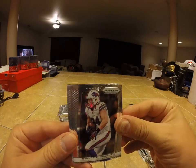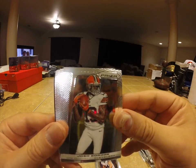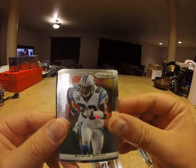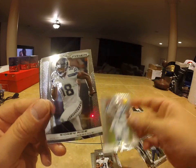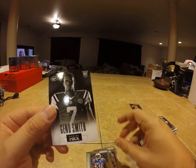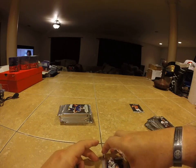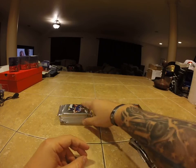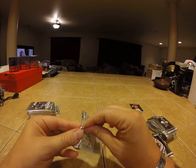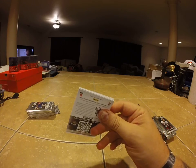All right, Scott Chandler. Josh Gordon. Reggie Bush, Lions. San Diego kid. Steve Smith, LA kid. Sidney Rice, Marquise Goodwin rookie, and Geno Smith rookie card. Almost done. I think we can make it. I feel like when I'm driving and I'm on E, gotta get to a gas station, so my battery feels that way right now.